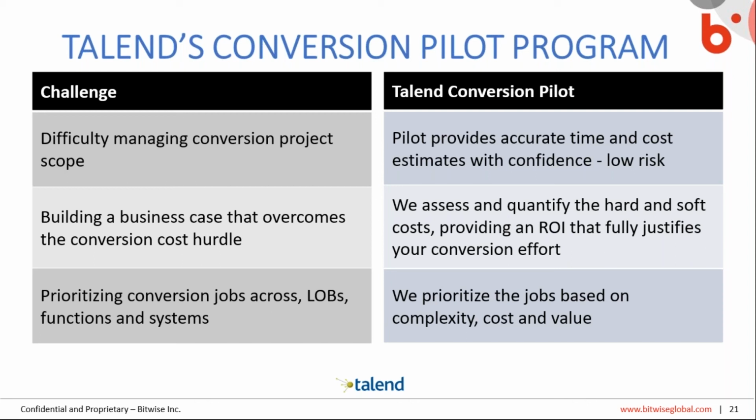That you're worried about managing the scope of the conversion project because there appear to be things that are kind of floating off on the sides. You have trouble building a business case that overcomes the conversion cost. You'll take a look at Talend and you'll see all the benefits and you'll see why you can save time and money using it, but what is it going to cost us to convert? And then how do I prioritize the set of jobs or graphs that we have to convert?